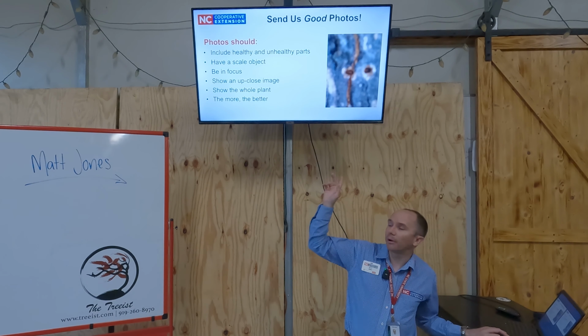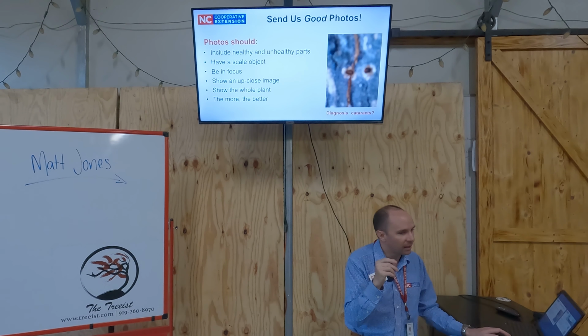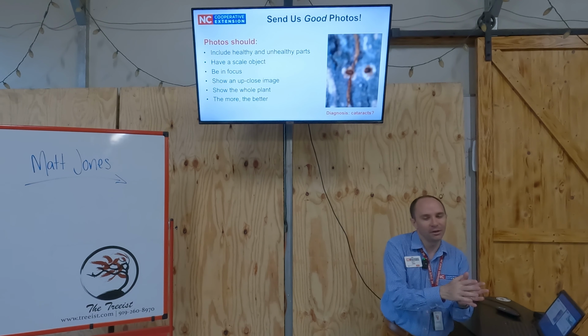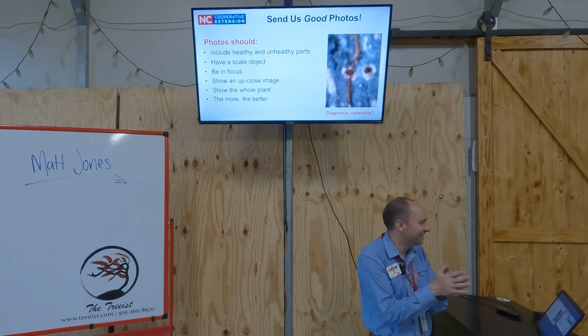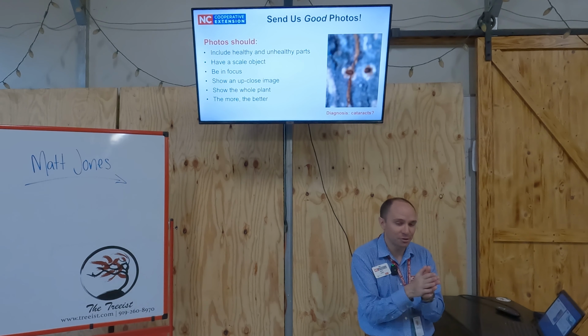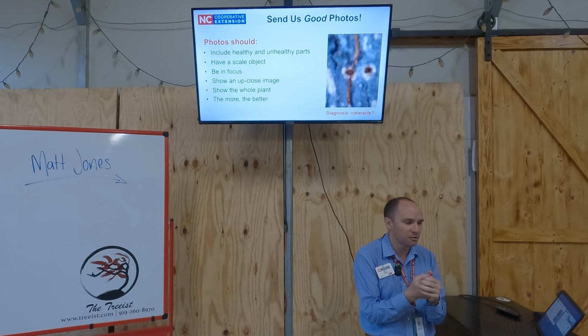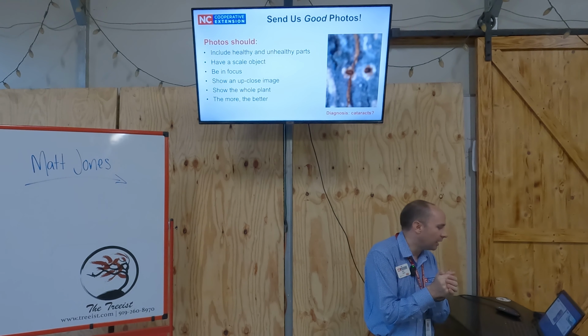This is an actual photo I got sent. It wasn't. So photos are helpful. Just make sure they're good. If they're in scale, it helps a lot, especially with pests.